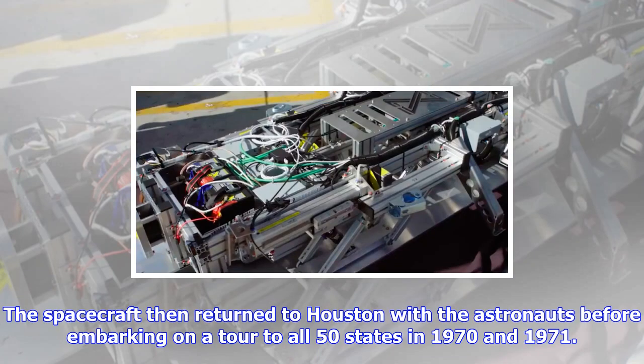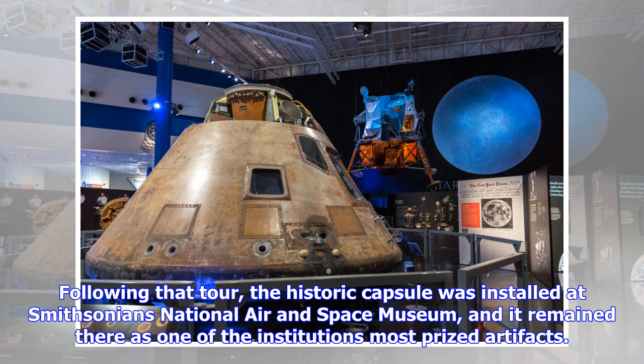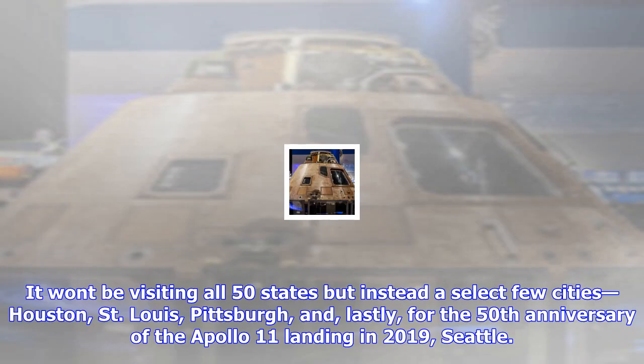Houston, after carrying Neil Armstrong, Buzz Aldrin, and Michael Collins to the moon in 1969, the Apollo 11 command module splashed into the Pacific Ocean. The spacecraft then returned to Houston with the astronauts before embarking on a tour to all 50 states in 1970 and 1971. An estimated 3 million people visited the spacecraft along the way as it stopped in one city per state, usually the capital. Following that tour, the historic capsule was installed at Smithsonian's National Air and Space Museum, and it remained there as one of the institution's most prized artifacts.